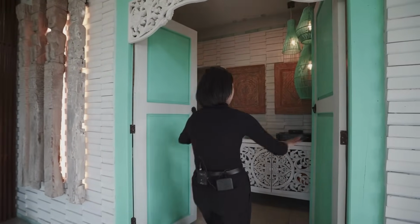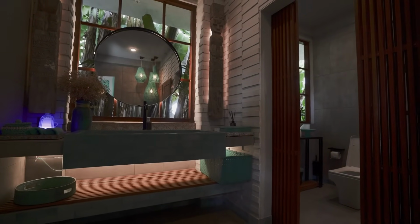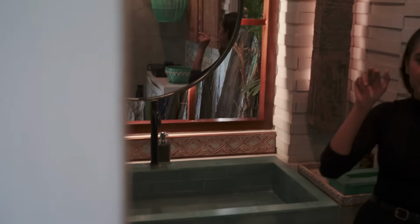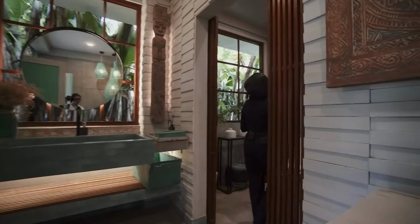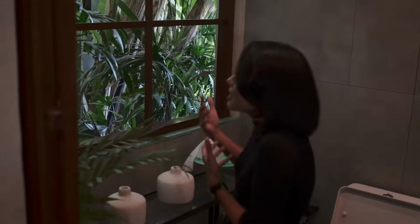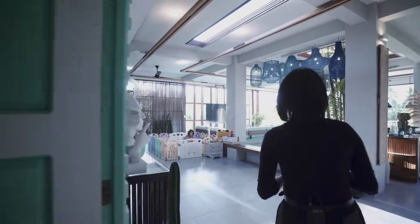Okay, now in here we have double doors that lead to the powder room. Look at that. So you have this massive sink, beautiful detail, might I add. And then you have a window at the back. Now it doesn't actually have glass, it's only made to look like that, but it is open. So ventilation is not a problem. See what I mean? I love this idea. It's so open and again, private. I can't state that enough. And so you have your toilet over there, of course. Very easily accessible by your guests.